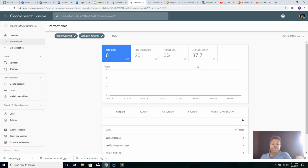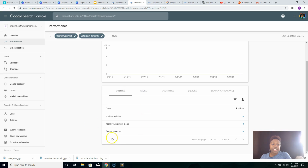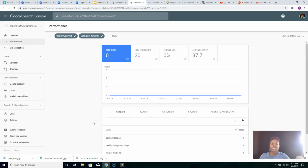But if you scroll down, you can actually see the problem with this website. You can see that it's only ranking for 3 keywords, which either means that I didn't do good SEO, or it means that I don't have a lot of content on the site. I can tell you from having owned the site that there's not a lot of content on the site.